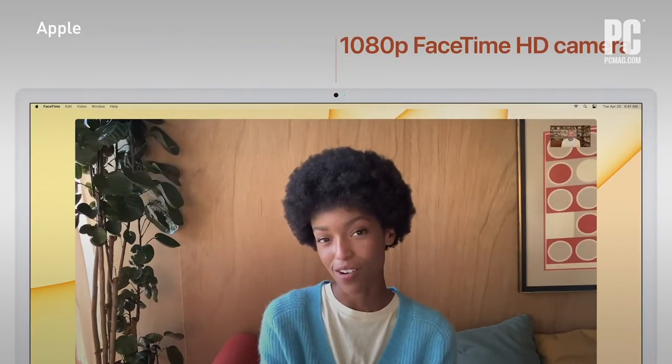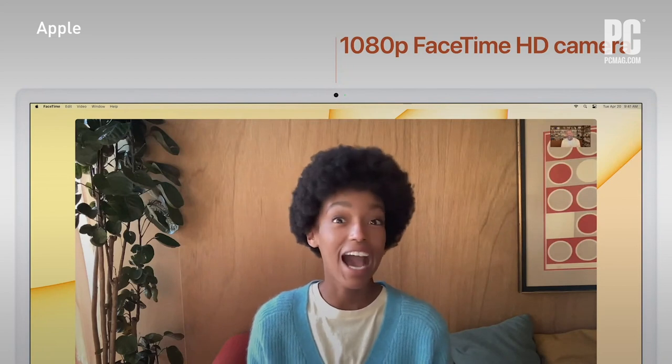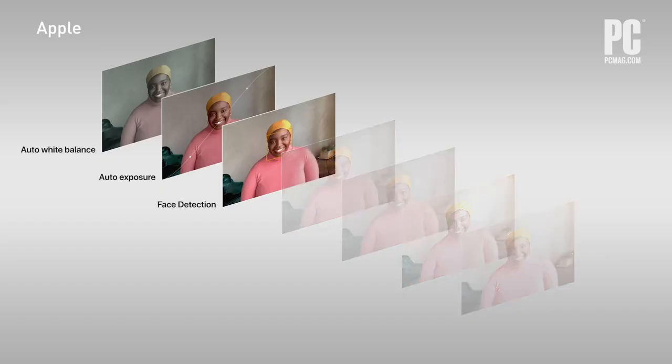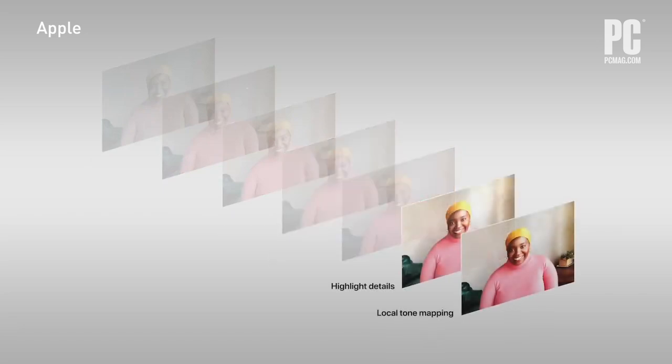iMac now has a 1080p FaceTime HD camera, which doubles the resolution for much higher quality video. And with a larger sensor, the camera performs great in low light. It works with M1's neural engine to make more intelligent exposure and white balance adjustments, so your lighting is always just right. It utilizes advanced noise reduction algorithms to bring a new level of clarity to your video. And it uses tone mapping to deliver enhanced dynamic range, bringing more detail to bright highlights and dark shadows.